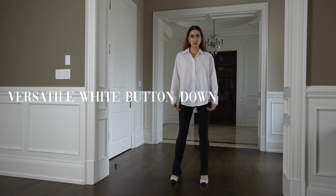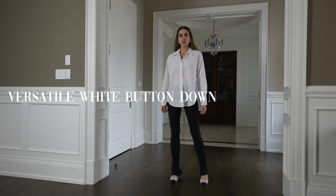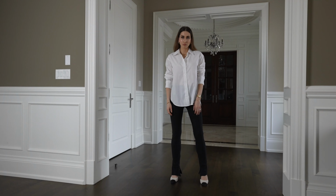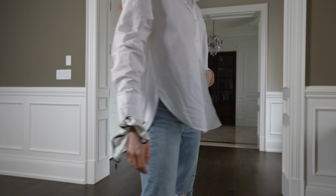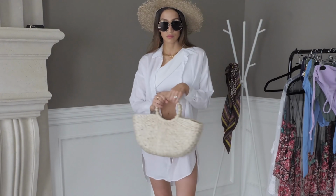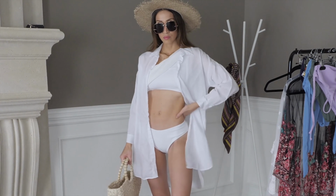So the first item that I think everyone needs in their wardrobe and is really one of the foundational blocks for any capsule wardrobe is a classic white button-down dress shirt. I truly believe that a classic white button-down is probably one of the most versatile pieces you will own in your wardrobe. You can wear it on its own, with denim, with trousers, underneath a blazer, underneath a sweater. In the summertime, I also like using dress shirts as a cover-up over a swimsuit. There are 101 ways that you can wear a button-down, and I could probably make a whole video styling dress shirts.